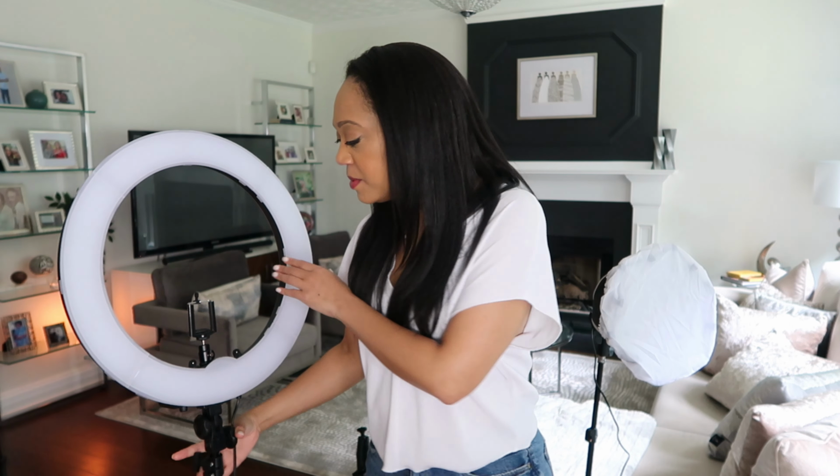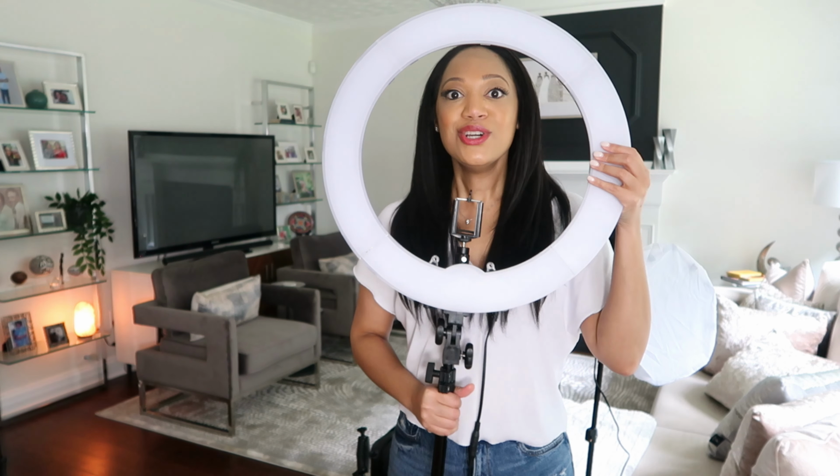The other thing I want you guys to pay attention to, if you decide that you want to get a ring light, is that this is an 18-inch ring light. I tried to find the largest ring light that I could find at the time, and I'm just going to hold it up to myself so you can see. Look how big that is. So I knew I needed as much light as possible, and this was the option.